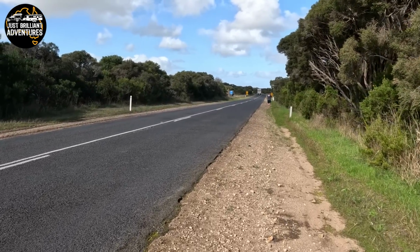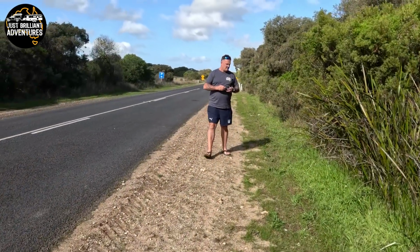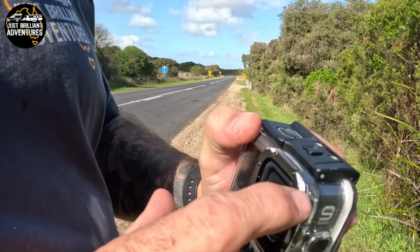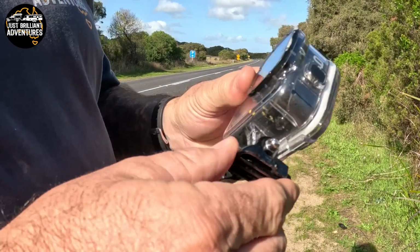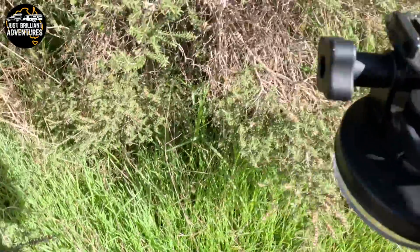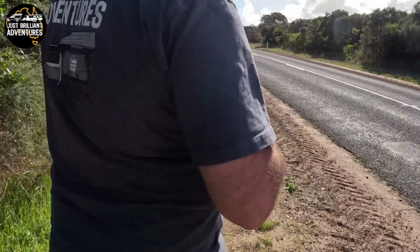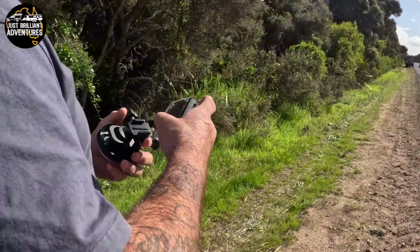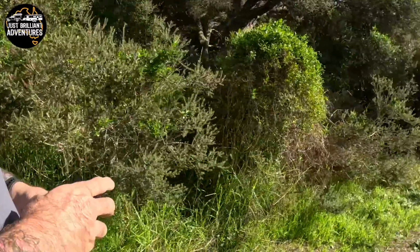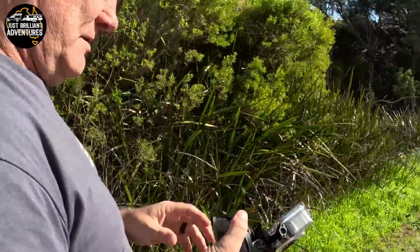What have we done? So the GoPro's fallen off the car. A little bit of damage. Oh yeah, that's pretty cool. So the suction part. Yeah. Here we go. Yeah, that's it. Roz found it. GoPro falls off the car. I'll have to get another one out of the box. Bit of excitement for our day. Oh yeah, it's back on. There we go.